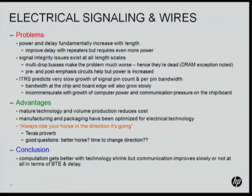So from a high radix router perspective, you have a choice. I can have lots of really slow ports, or I can have a few really fast ports, right? And this is not necessarily the trade-off that you want. What you ideally want is, well, you want everything, right? You want lots of very fast ports, and this is going to be a problem.